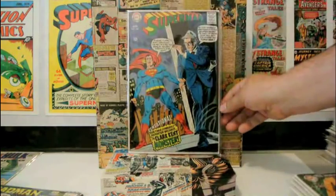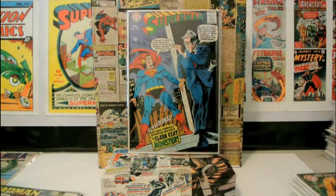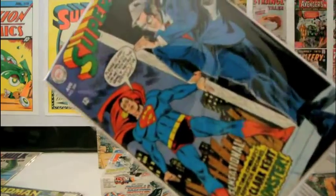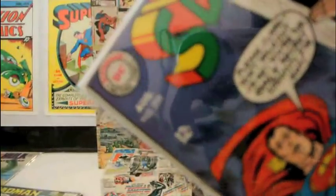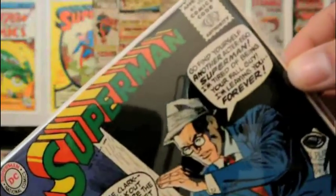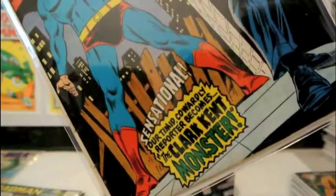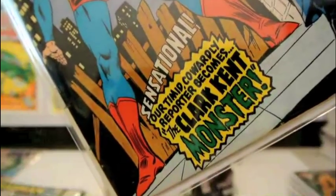And this one I thought was a little bit of an iconic cover to me. Not that it's like a super classic cover or anything, but I love the fact that Superman and Clark Kent are on the cover at the same time. I thought that was pretty cool. It's Superman 209 from August of 68. It's a Ross Andru cover, and this is a super nice high condition book. And I said, you know, I just got to get it. I like the way that they did that Clark Kent Superman. And you got the green Superman letters with the red blocks. It's pretty cool looking. And then it says, our timid, cowardly reporter becomes the Clark Kent monster. I like that one.